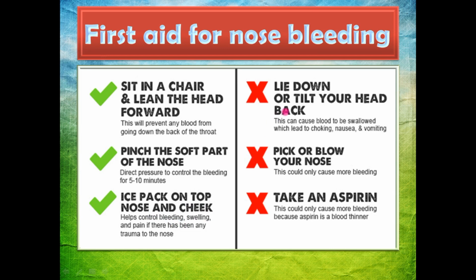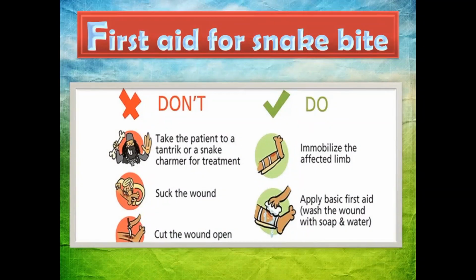And what are the don'ts? Lie down or tilt your head back. It may cause choking, nausea or vomiting. Then pick or blow your nose. This could only cause more bleeding. Take an aspirin. This could only cause more bleeding because aspirin is a blood thinner. So please understand the do's and don'ts while nose bleeding.